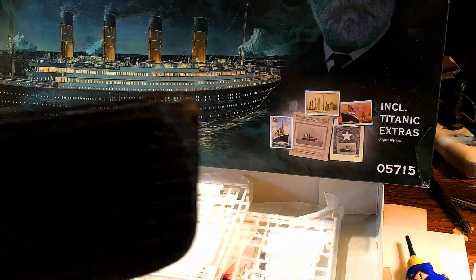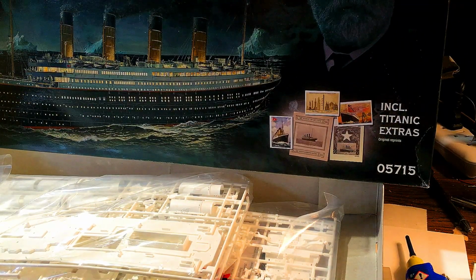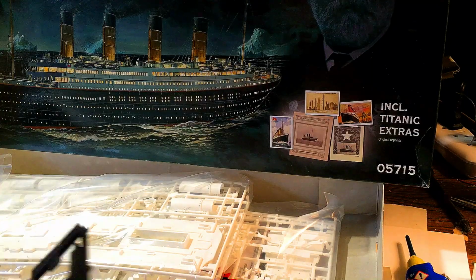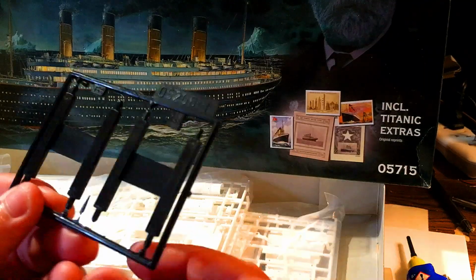The inside of the starboard side. Let me show you the starboard side of the hull. Make sure you get to see all that beautiful plating, and this would have to be drilled out. So that was in that first bag, and there's also a couple of trees in the first bag as well that look like, I think, bracing for the hull.